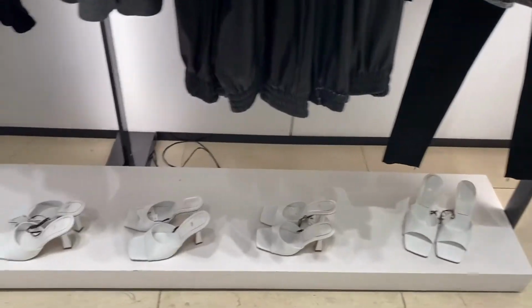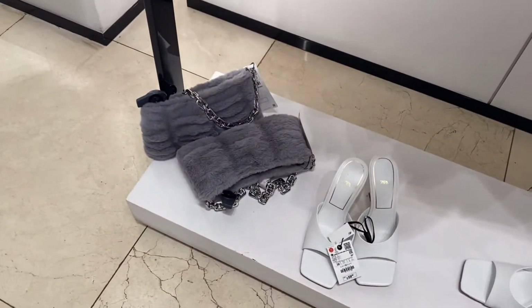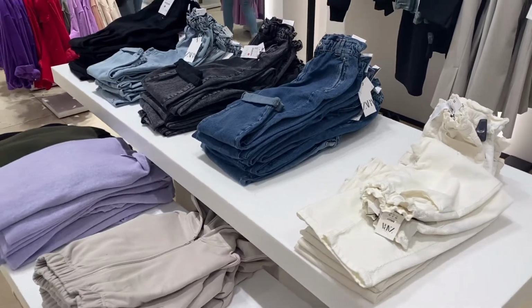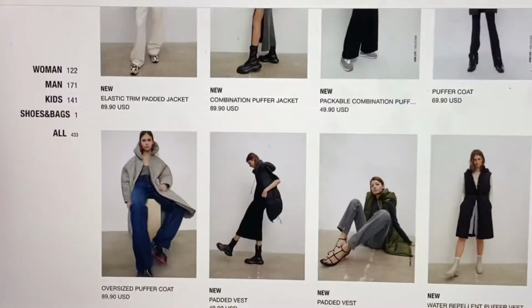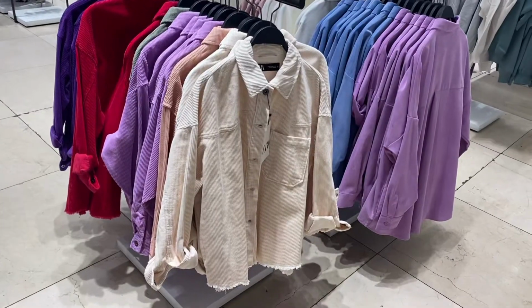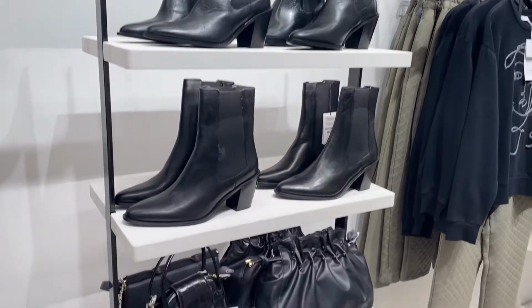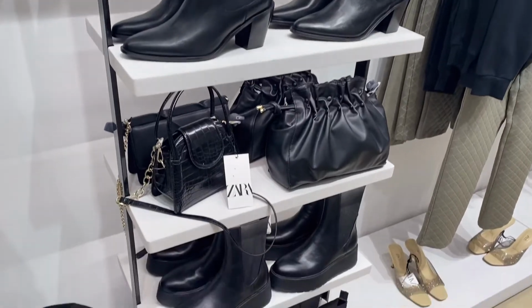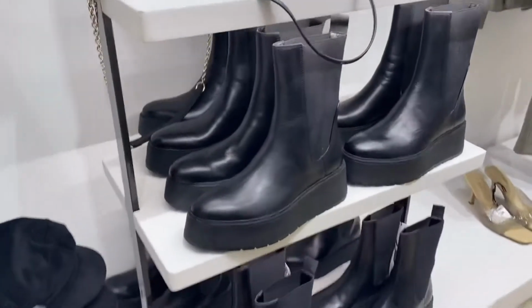I see the leather high-heeled sandal, white color. You can get good pants and jeans from Zara. They have good ones. They have a lot of puffer jackets. You can get all the different colors and lengths. I was looking for ankle boots, like this low-heeled one, but I wanted something with a stud or buckle, like combat boots.